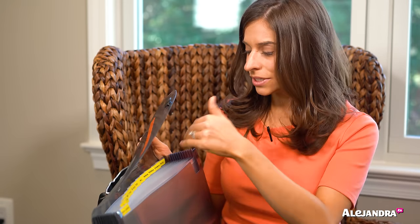So something else you can do is further categorize each section. So if you have a lot of financial documents that are permanent, that you never want to get rid of, sort them by category within the financial section, paperclip them together, put a sticky note on the cover sheet writing the category name, and put it inside of here.